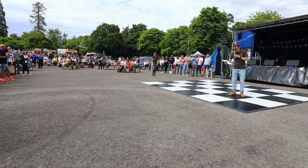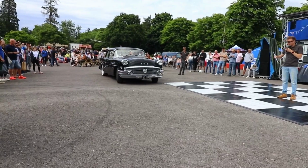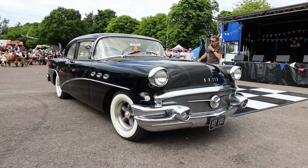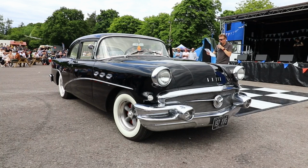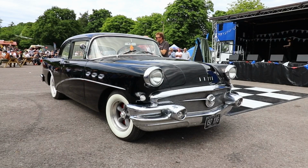Now, coming up next, in association with the Solent Renegades, who have helped us put on this show, big thanks to Solent Renegades for this, it is our best American, which is going to this 1956 Buick. Hello there, sir. How are you? Come out and join me. Put your hands together for your best American here. You must be pleased. I'm very pleased.